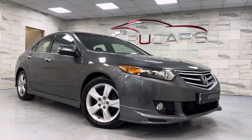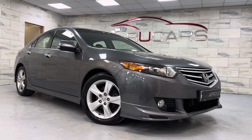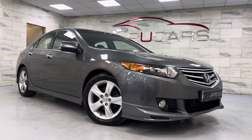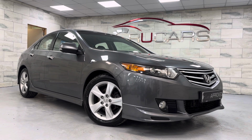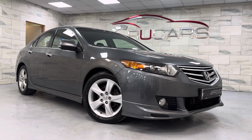We're back with another Honda Accord. I've got a 2011 ES-GT 2.2 i-DTEC model. It's finished in graphite grey. It's done 62,000 miles. It has 10 services and it's in very nice condition.